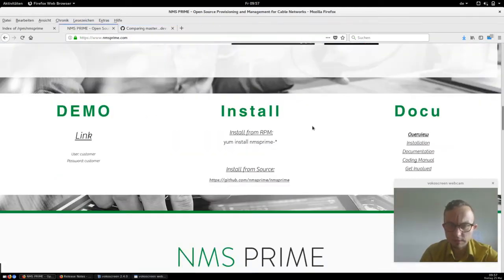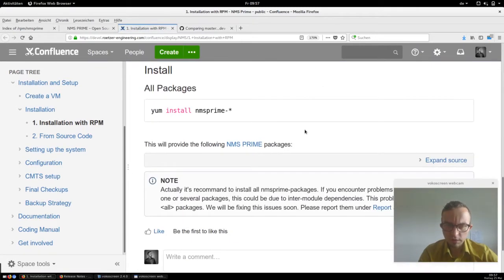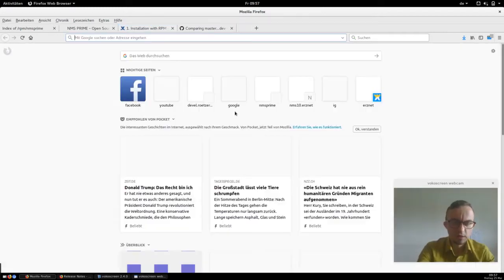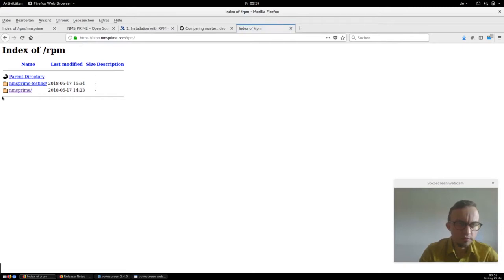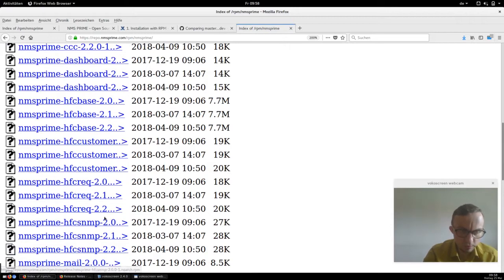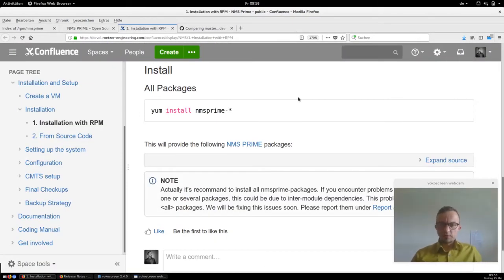I guess here you can see our repositories. You can just install it by installing NMS Prime, and for this reason we have to provide the RPMs. Maybe I can show you where the RPMs are living. Here are the RPMs. Here you can see the last release was, for example, 2.2 on the 9th of April. When we merge the stuff, as I explained, then we will release 2.3. And this is some kind of standard workflow in the open source community.